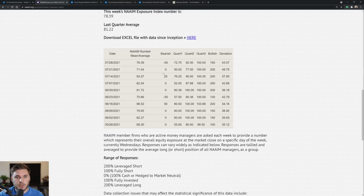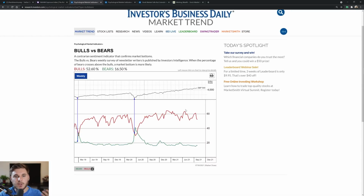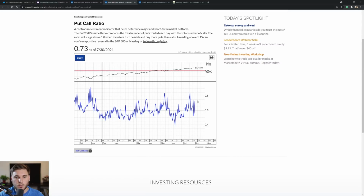But looking at the name exposure index, we had an increase this week to 78. So it's still below 80, which is kind of the warning level for me, but I'll be watching this very closely. Looking at the bulls versus bears poll, this is decreasing. That's once again a very good sign. Some fears coming back into the market. And looking at the put-call ratio, this is increasing as well, which is kind of rare to see these days. So definitely a good sign there.